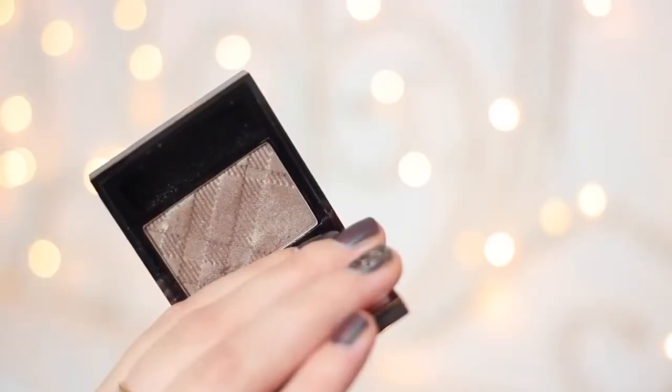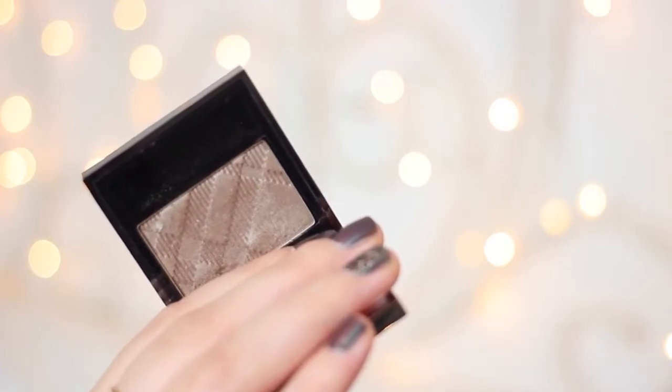And then the other thing that I mentioned in the haul video as well is the sheer eyeshadow from Burberry. This is in the shade Pale Barley, and I am just in love with this. I can't stop wearing it. Since I bought it, at the end of October, I've worn it every single day. Every day that I've been wearing makeup, I've been wearing this, and I just can't get enough of it.